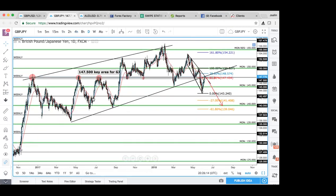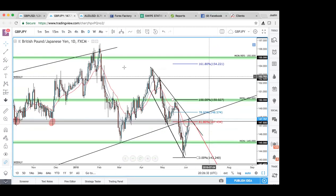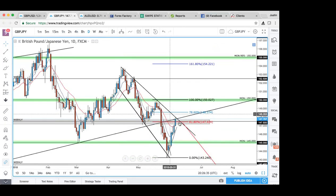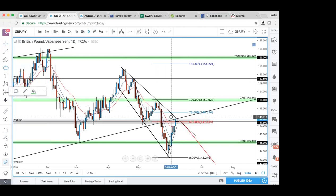When it comes to GJ, we have this 147,500 area, which is key. It's been hit once, twice, three times, four, five, six, and now seven times. Not only that, but we have this uptrending market. The uptrend was broken, so now it's retesting this trend line. And also we have this daily trend line going down as well. So right now, where we're at with GJ is a critical point. It's a critical area to look for a selling opportunity.